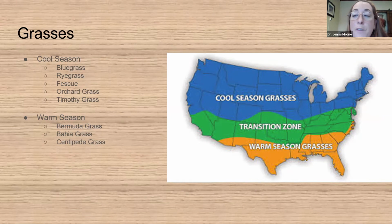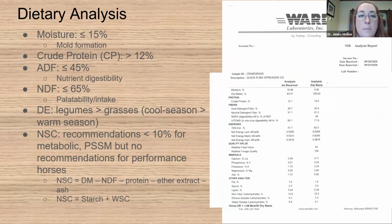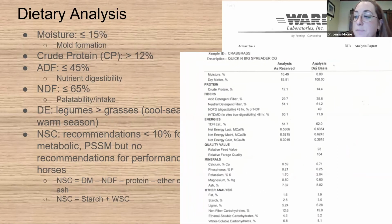Talk with Becca if you're running a sample through her, and see if that's a normal variation or a higher than normal variation, if you're talking about a warm season grass. Okay, so let's look at a dietary analysis and pick apart some of the pieces of it here.